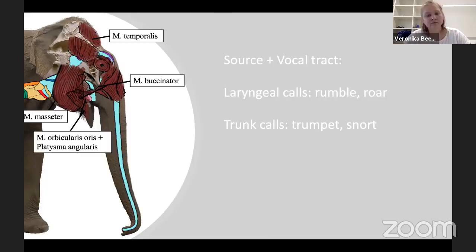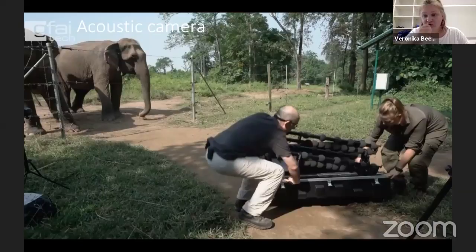So as we saw, there are so many possibilities to produce it either by the trunk or by the mouth. But first we thought what we really need to know is where the sound is emitted. How do you do that? Luckily, there is a technical device that can visualize sound, and that is the acoustic camera.